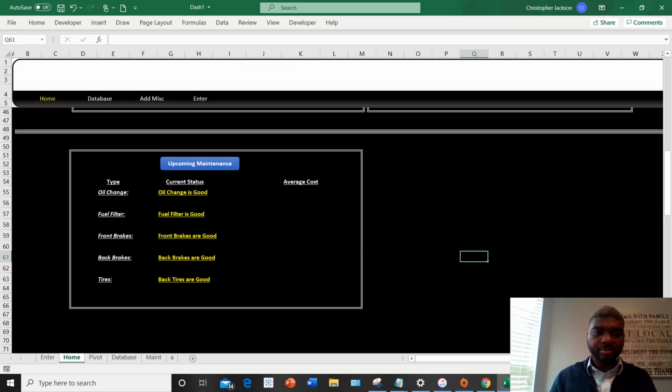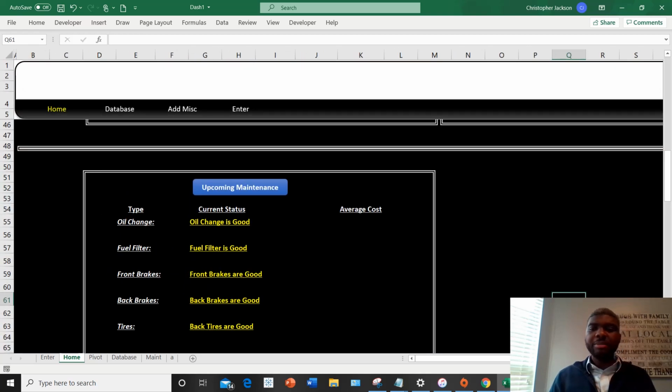So let me zoom in so you can see the upcoming maintenance and how we actually plan for it. As of right now, we have a criteria of 5 types of maintenance that we normally get all the time: oil changes, fuel filter, front brakes, back brakes, and tires. At this current moment, the current status of one of the trucks is that the oil is good, the fuel filter is good, the front brakes are good, the back brakes are good, and the tires are good.